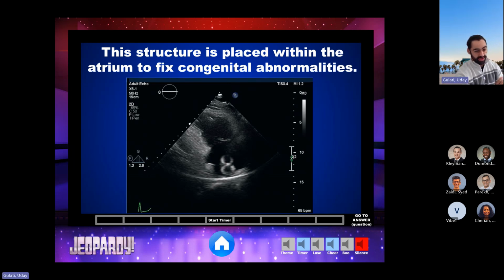I've only seen it once or twice in Vineland. Primarily because if they have this, they're probably not going to be following up with us anyways. They're probably not going to be going to this hospital anyways.